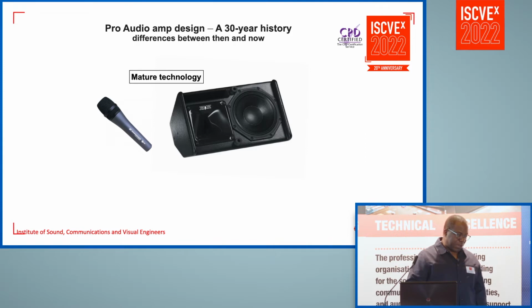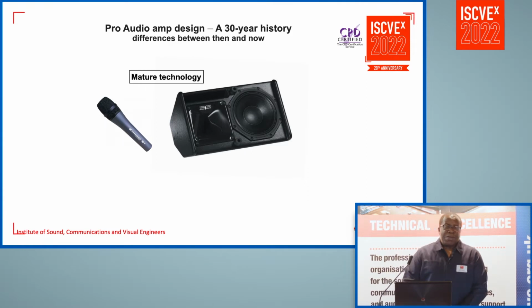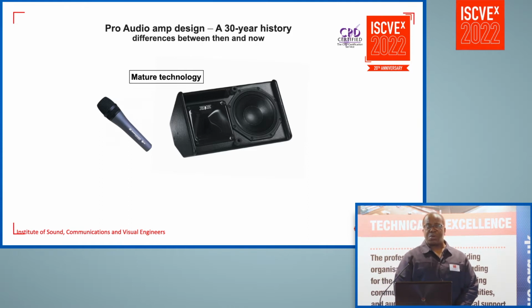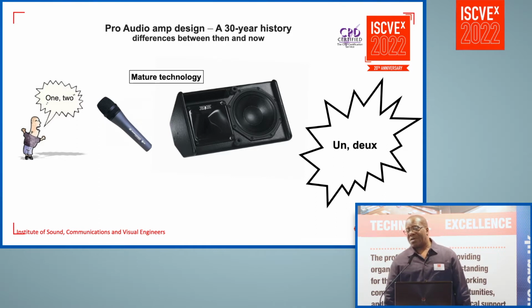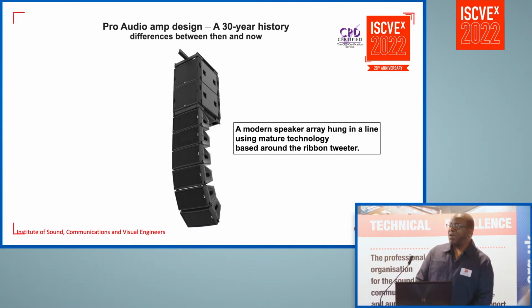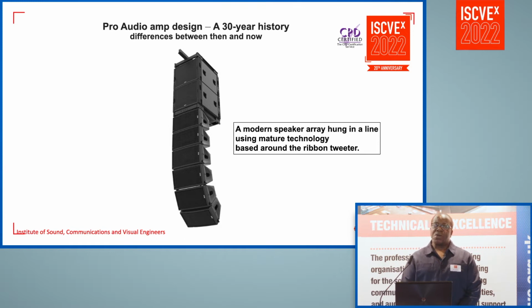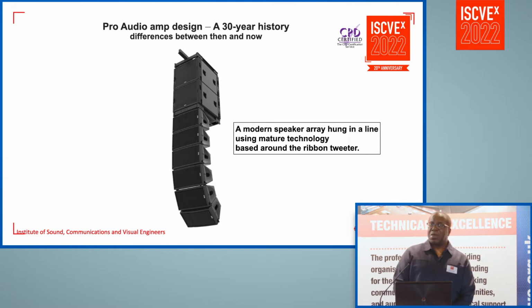When we look at a PA system, we look at mature technology, which is microphones and loudspeakers. There's very few advances in those. Basically, these are motors that receive longitudinal wavelengths and produce longitudinal wavelengths. So with the microphone, you shout into it, and the loudspeaker shouts back at you, if it's French. With that mature technology, that's changed over the years. So we've now got the loudspeakers hanging on their sides or in columns, and that's also based on mature technology around ribbon tweeters, even though the manufacturers might not want to say that, but that's what it is.